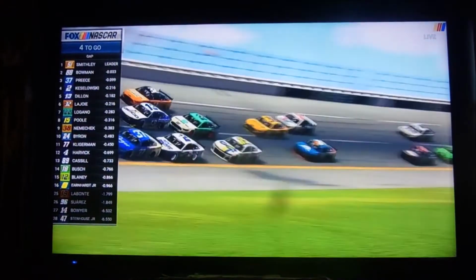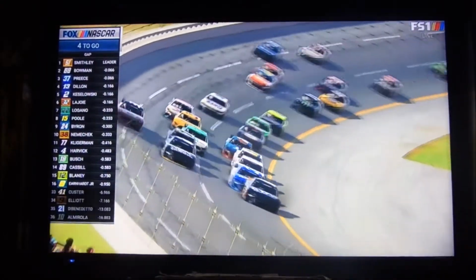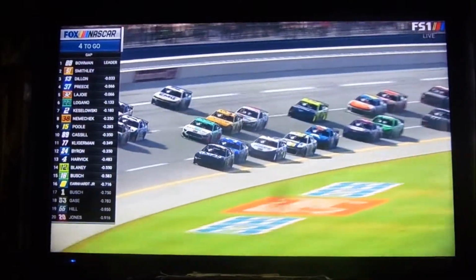All over the track. Back to Suarez and Labonte. One of those cars is Kyle Busch. We saw him fall to the back early, Mike, and felt like that was part of his strategy. He's raced his way up into contention now. 4 wide at the front, first four wide racing today. Won't be the last.